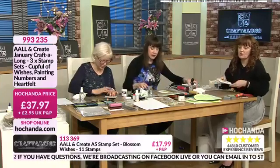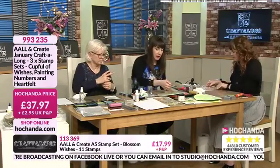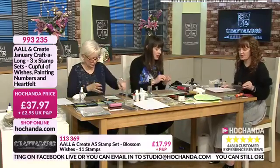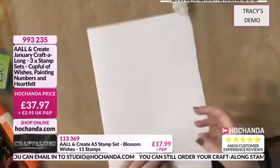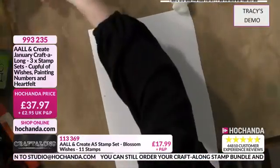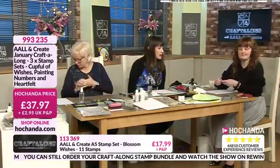So we're going to put that on one side to dry. We could heat it if we want to, but why not just leave it on one side and let's go to another step. So just reach over to your cardstock, white cardstock, doesn't matter what thickness, that you've all prepped.